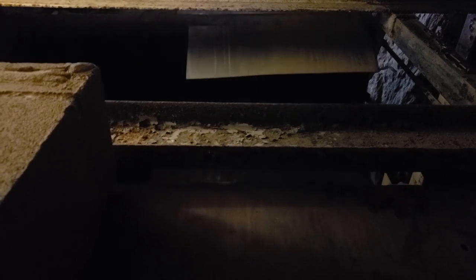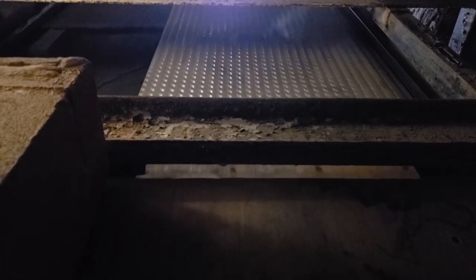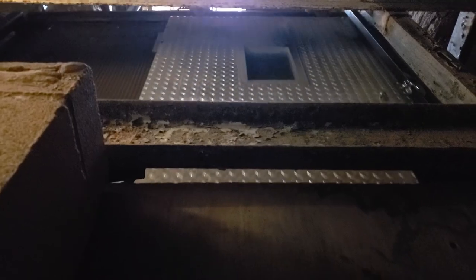The cool thing about our cave is it stays the same temperature all year. So whenever it's cold outside, it's nice and warm in here. Whenever it's hot out, it's usually nice and cool.